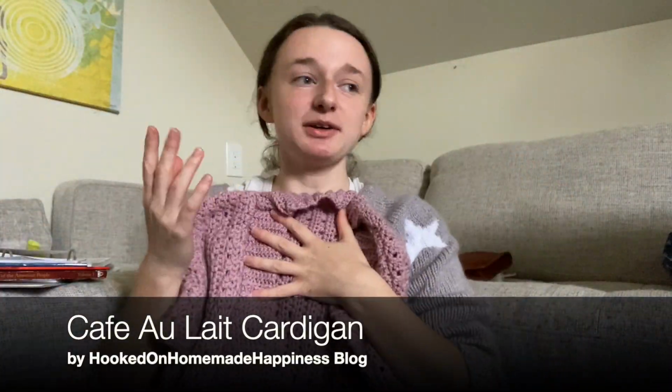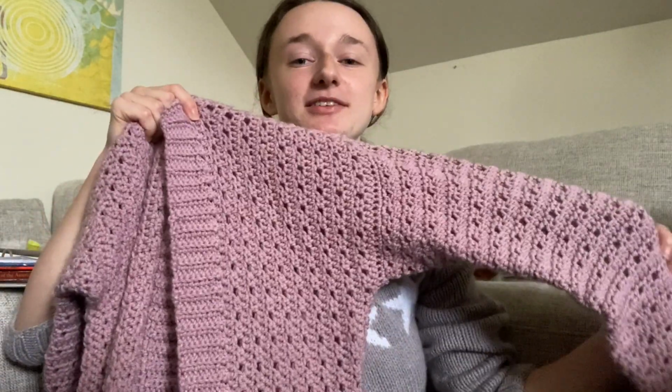I would put it on, but it's been really cold in the house. I've been running it downstairs, so now I'm warm. So I'm not going to try it on. You'll see it plenty of times in future episodes, I'm sure, because I love it and I will be wearing it so much. So it's a free cardigan pattern on Hooked on Homemade Happiness blog.